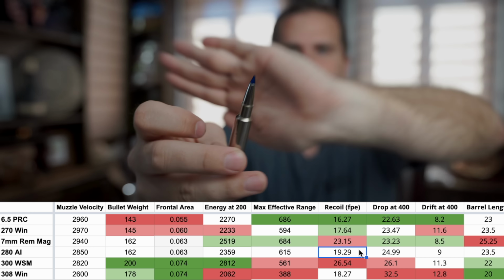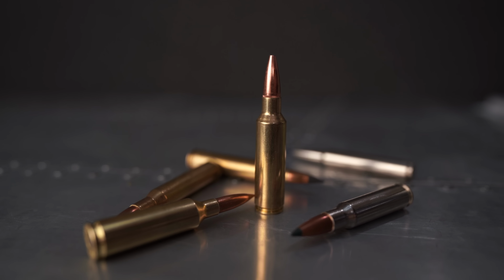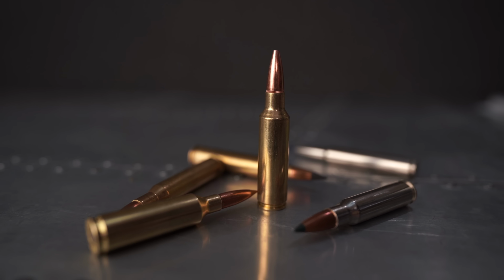Okay, 300 WSM. This is the heavy hitter in the bunch. This is very comparable to a 300 Win Mag. Basically, ballistically, they're identical. Just this is in a short action, which also means we're probably going to get some shorter barrel lengths as well. For elk hunting, I don't know if you can find anything better than 300 WSM. It's just a sweet shooting cartridge. As far as availability, it's pretty much everywhere. I see it commonly on the shelves, even now during crazy times.